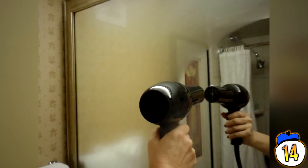Number 14. You've just had a shower, you step in front of the mirror to dry off, but oh no, it's all fogged up, and the little patch in the corner that clears up gets foggy because you're breathing on it. But don't try and wipe it off with a towel, just blast it with a hairdryer, and all the fog will evaporate within seconds. Then you can look at yourself and feel fat with remarkable visual clarity.